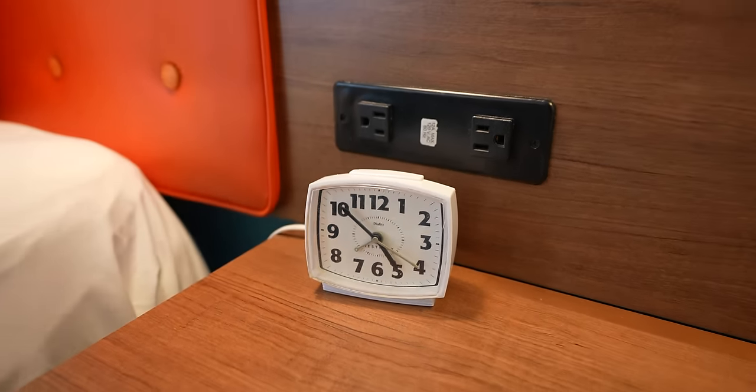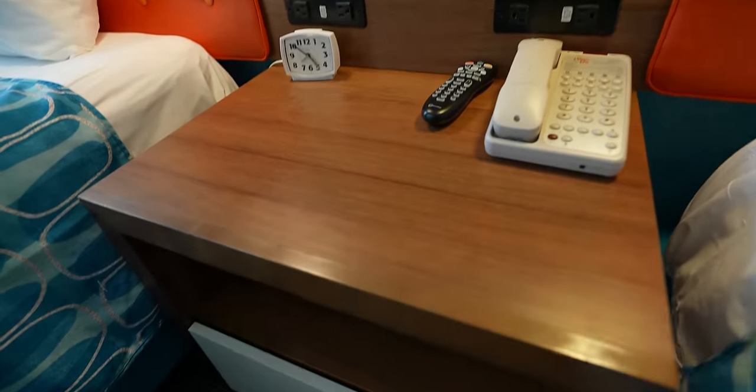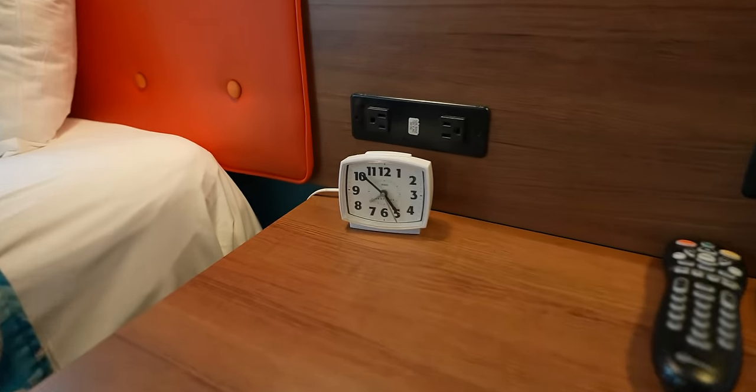Then over next to the beds, they have a retro alarm clock, which I kind of dig. Am I ever going to use it? No. Am I going to use my phone always? Yes. But they also have some plugs next to the alarm clock. There aren't any USB plugs, strangely. Some over there, but there aren't over here.